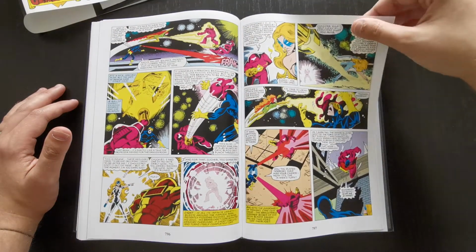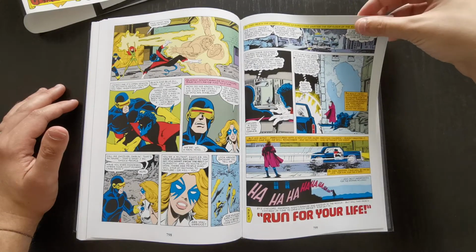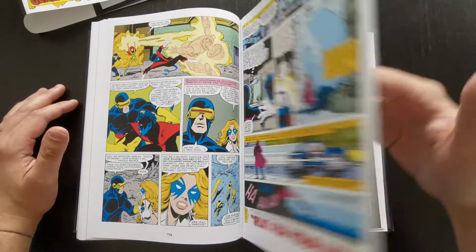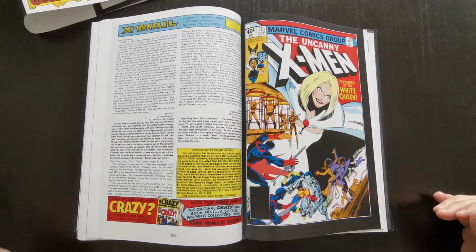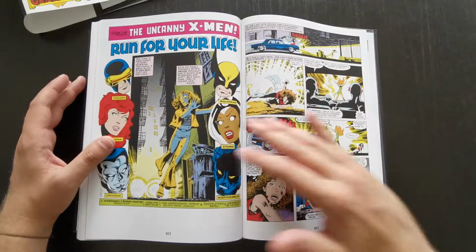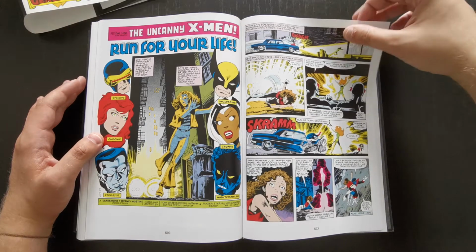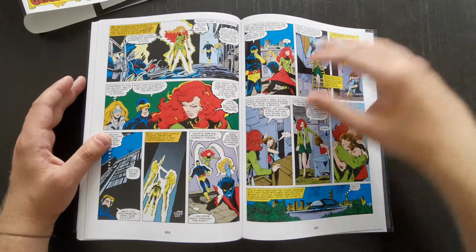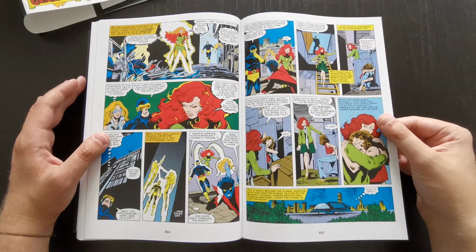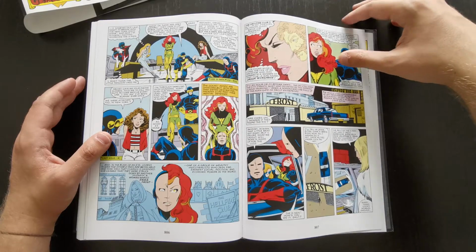And yeah, it's just all happening at this point, really. This is one of the most famous, incredible, fantastic stories in all of comics to this day. Holds up as a fantastically good read. Yeah, it's the Dark Phoenix saga. What more do I need to say?